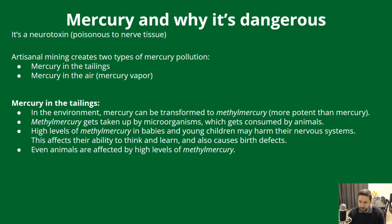High levels of methyl mercury in babies and young children may harm their nervous systems. This affects their ability to think and learn, and also causes birth defects. Even animals are affected by high levels of methyl mercury. We've all seen these fishes that can't swim, or the birds that do not know how to fly. A lot of that is caused by mercury poisoning.